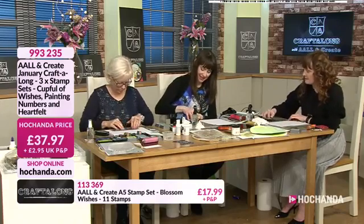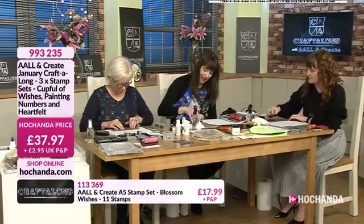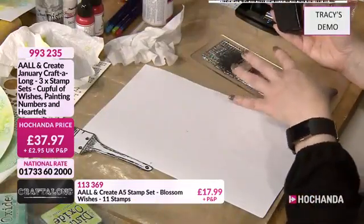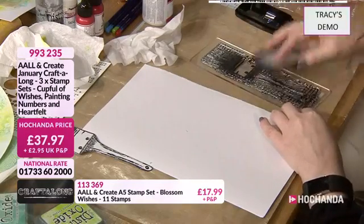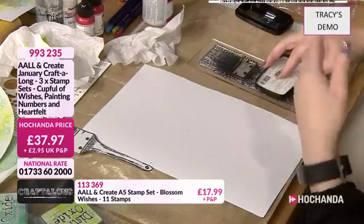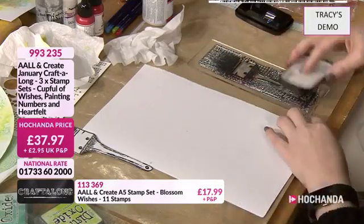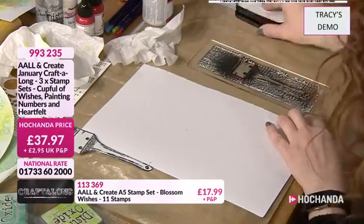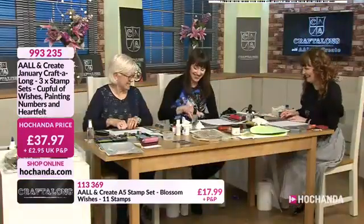So give your stamp a good inking. Don't be too gentle with it, give it a good patting. Don't be in too much of a rush to not ink your stamp properly. I know some of the stampers out there might have been doing it for 20 years or whatever, but we do need to think about those ladies that have never stamped before. So give your stamp a really good inking.